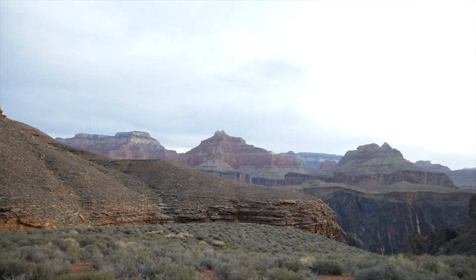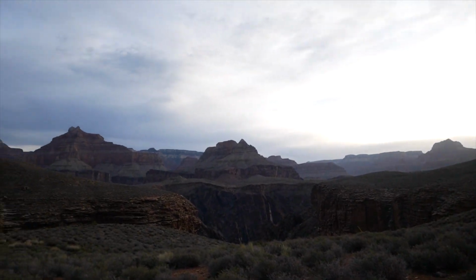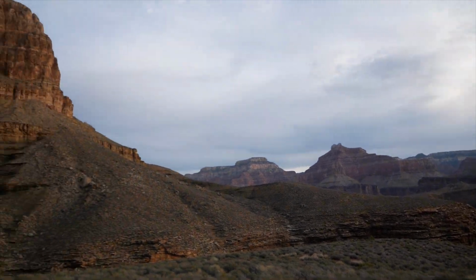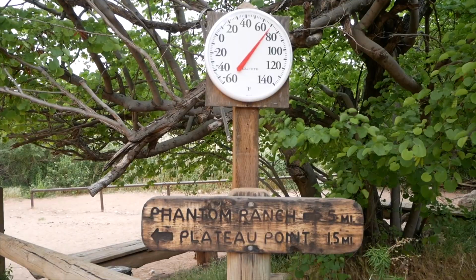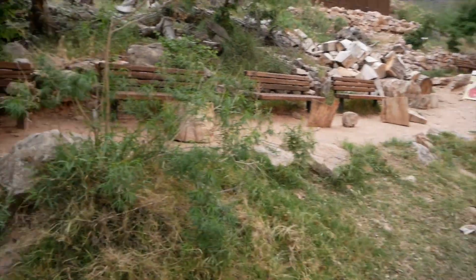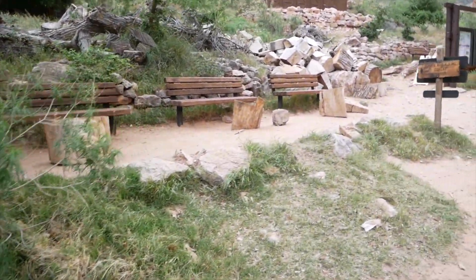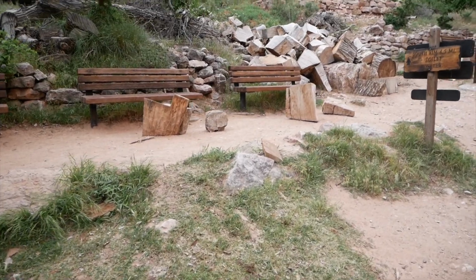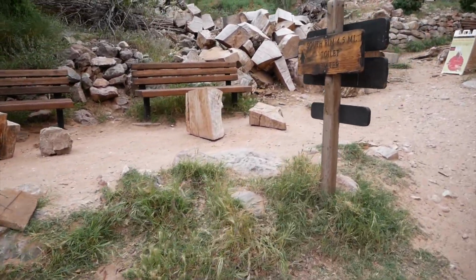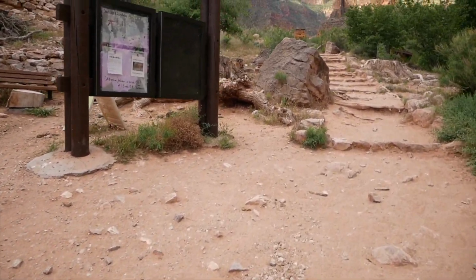But I just hiked out of Horn Creek. Morning of day 4. You can see the clouds, so maybe it won't be 100 today. Back at Indian Garden, it says 70 degrees. But look at this. Every bench, I didn't film yesterday here because every bench was filled. Down here, there, up here.